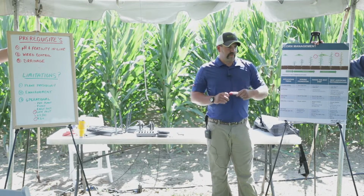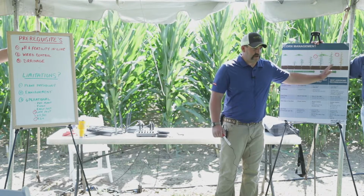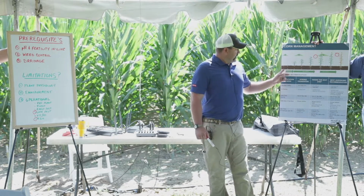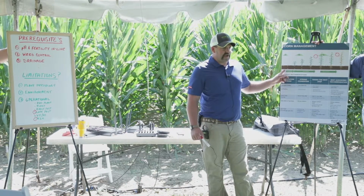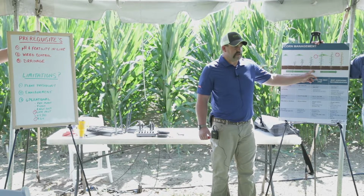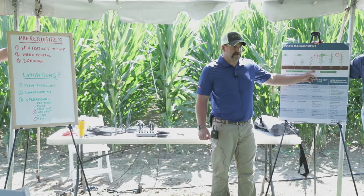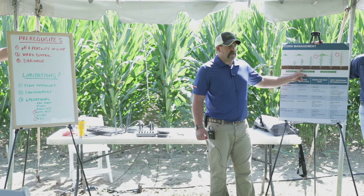So to your point, as far as what my next application should be, I almost call this a fungicide relay. We start here at planting, kind of a stress window. That can take us clear up to here to keep us clean, depending on our disease load. If we have a high disease year, we may be back down to V8 or so.